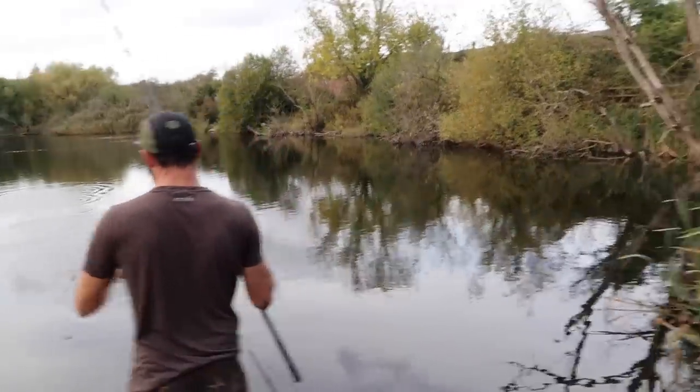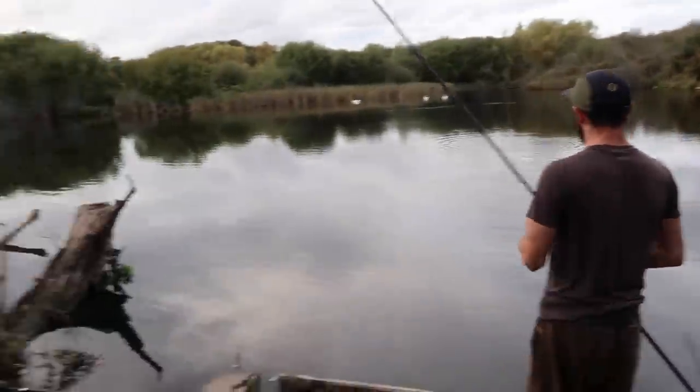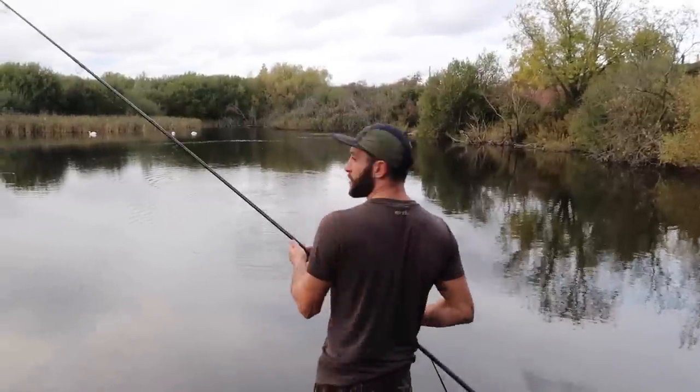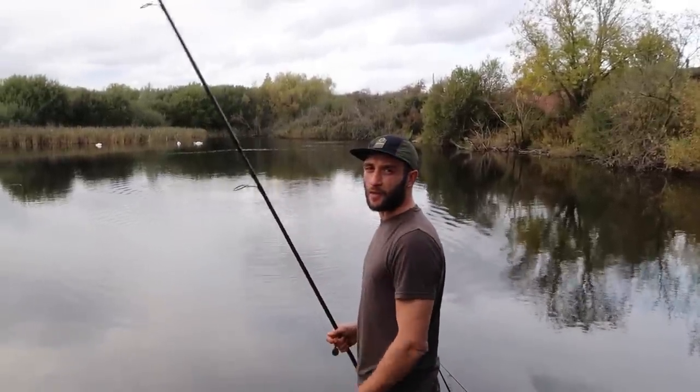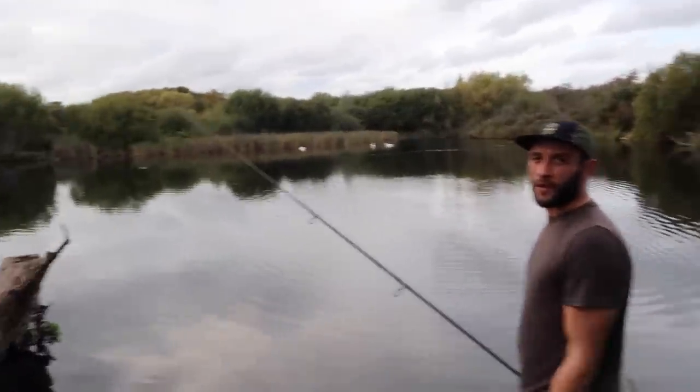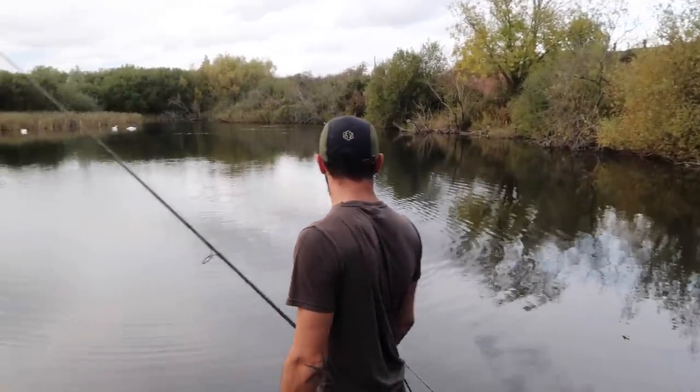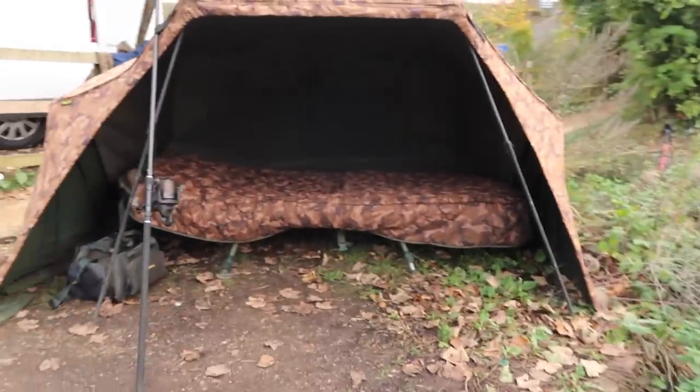But yeah, this is Cory's swim. I think Theo's going to flick some rods out in here as well. Where's Theo going? Is he going to fish out here? Yeah, I don't see why not. Technically all three of us can fish here. Make it happen. We can figure it out. Make it work. So yeah, happy days.